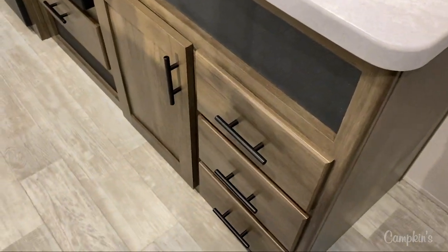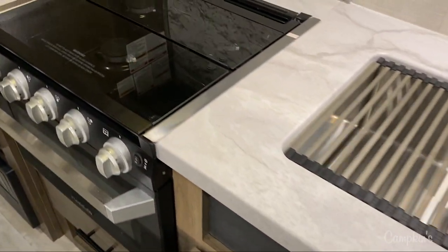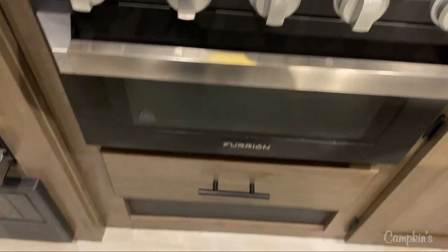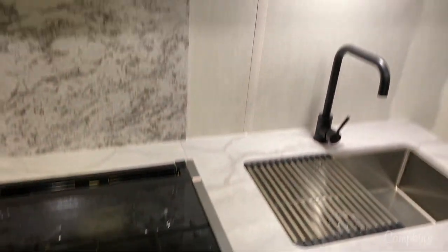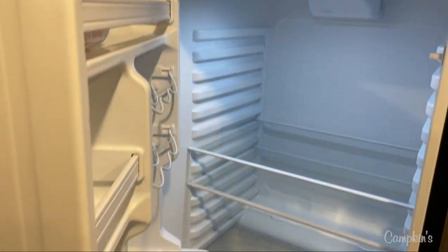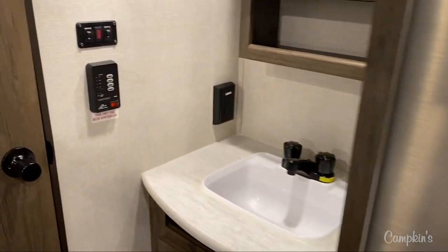It's got that great magnetic dish rack over the sink. Some good lighting, lots of cabinet storage, 3 drawers as well, plus a drawer underneath the stove, glass top stove, and a great oven. It also comes equipped with an 11 cubic foot 12-volt fridge, so that works off the battery, so when you're driving, you can actually have your fridge working, which is great. Keep that food cold for when you get to your destination.